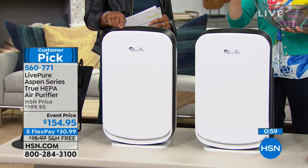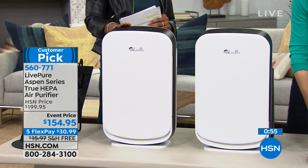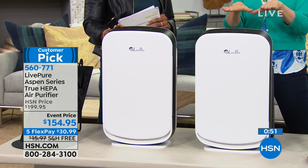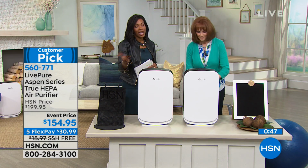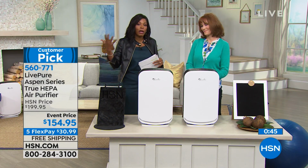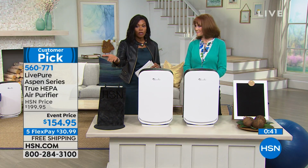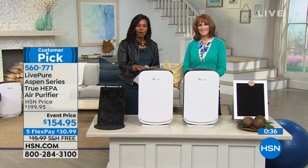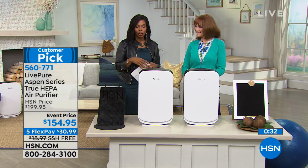That will clean your air 99.97% down to 0.3 microns with a permanent filter and USA-based customer service. So if you have a question, you'll call an American-based office with an American answering the phone. I love the fact that we've got it for you at an event price. So instead of about $200, which is what this unit would and should normally be here at HSN, you have an event price. You can get it home using any major credit card for $30.99.